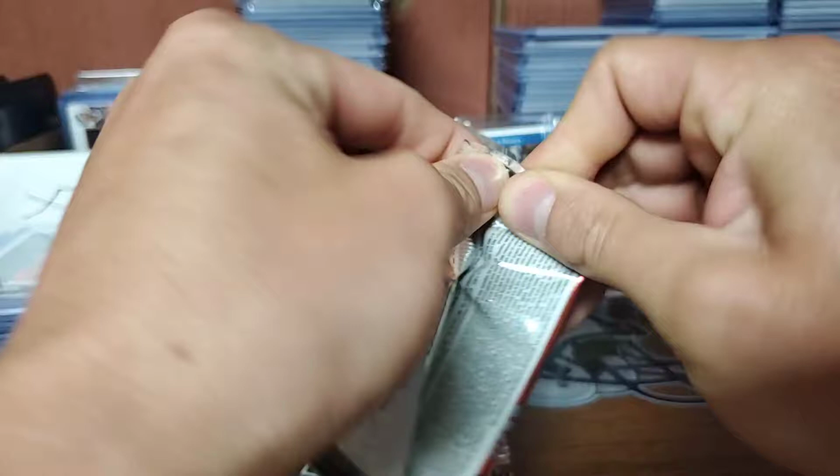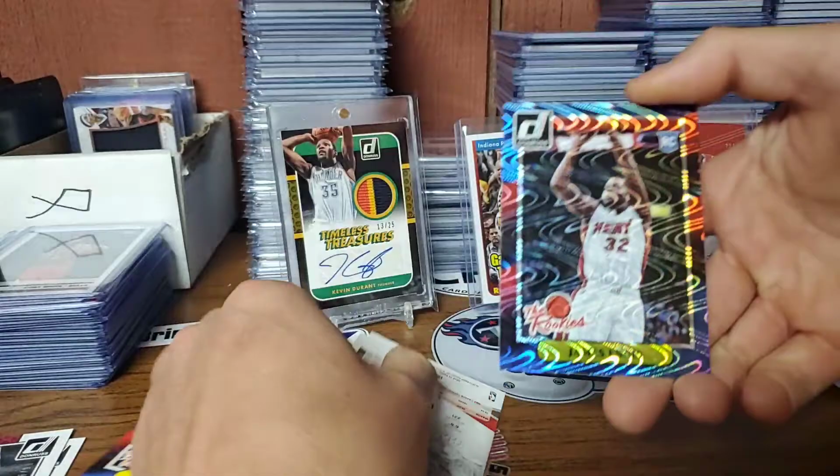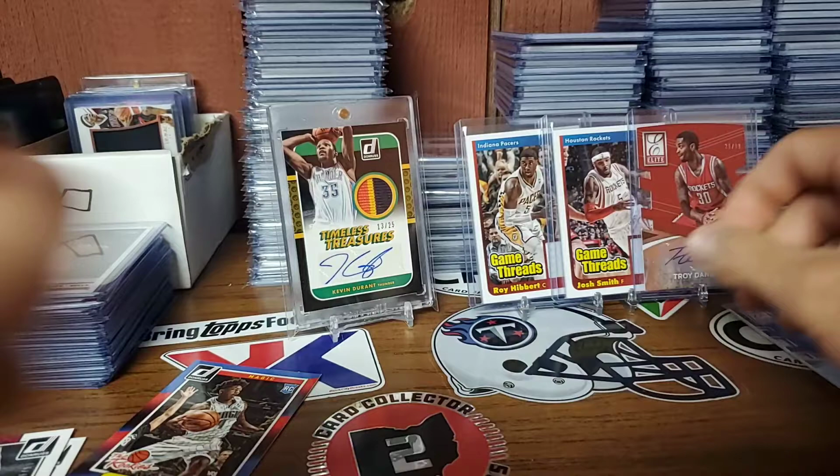That's fun. I like it. I like it a lot. I think one of the things I want to get is a James Ennis. I don't know if he's still in the league anymore. And Thaddeus Young and Damian Ruidíaz. But I think that's why this stuff's still cheap, because I think the rookie class is kind of weak.